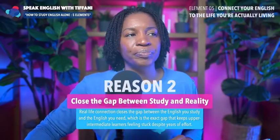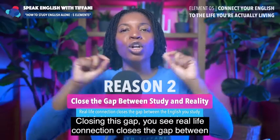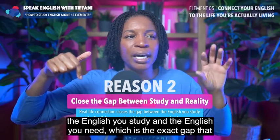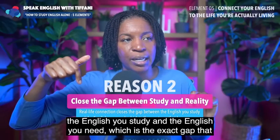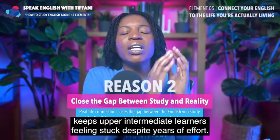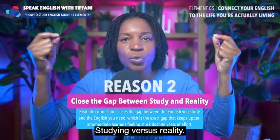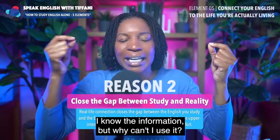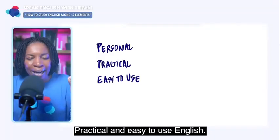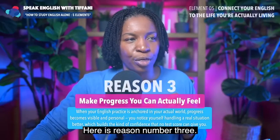Reason number 2, close the gap between study and reality. Closing this gap. You see, real life connection closes the gap between the English you study and the English you need, which is the exact gap that keeps upper intermediate learners feeling stuck despite years of effort. This is the gap, studying versus reality. I know the information, but why can't I use it? Again, we're focusing on personal, practical, and easy to use English. Here is reason number 3.